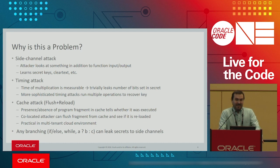Slightly more sophisticated attack is a cache attack, such as a flush and reload attack, which is what I'll describe here. And the basis of this attack is that the presence or absence of some program fragment in the cache tells the attacker whether it was executed. So an attacker that's co-located with the victim code could flush that piece of code from the cache, tell the victim code to run, and then look and see if that piece of code has been loaded back into the cache. And by doing that, the attacker knows that that code was executed, and therefore that bit of the secret is set.